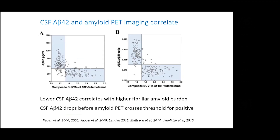In Alzheimer's disease, the finding of a low CSF A beta 42, or one can try to make a ratio of 42/40, is a marker that amyloid has been deposited in fibrillar aggregates within the brain. The other way to detect these aggregates is through amyloid PET. There have been a number of studies. This is an example from ADNI, showing amyloid PET on the horizontal axis, with a cutoff where people would be PET positive in this zone over here.